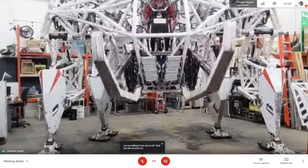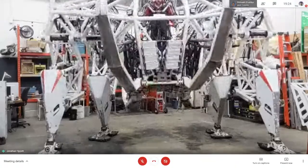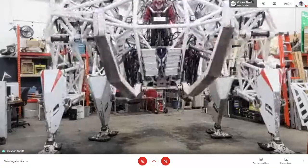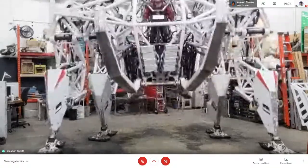So you can balance the machine by rocking back and forth, and really quite powerful.